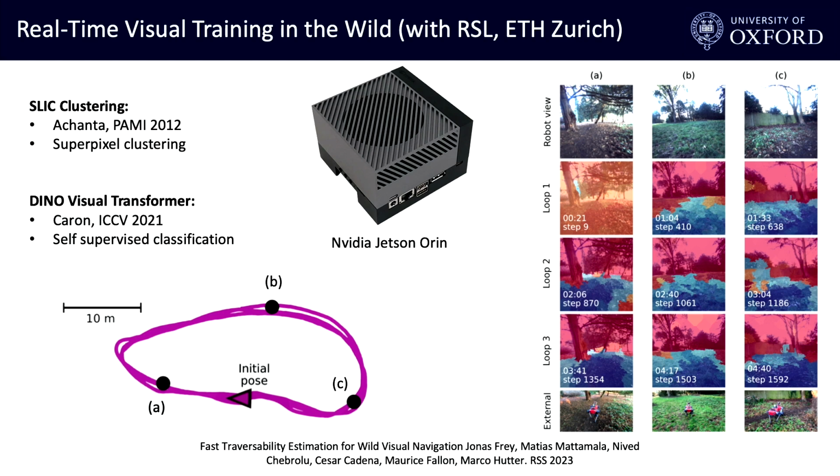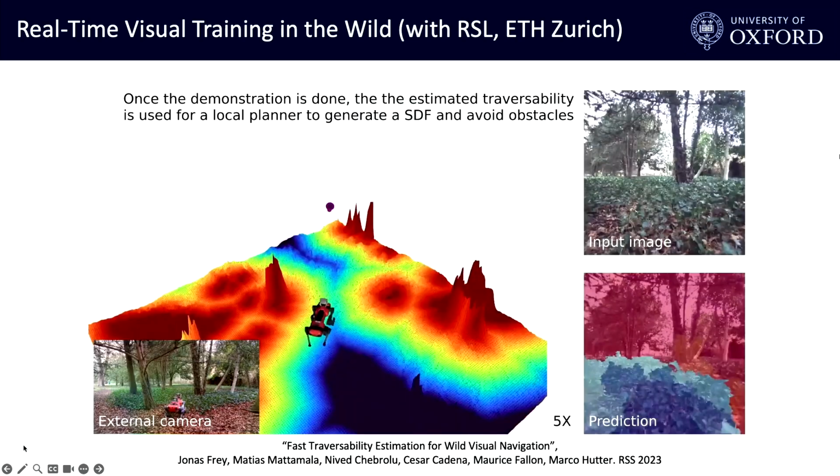And here you can see, as you go from top left, zigzagging downwards in the images, there are three loops of the same environment. Gradually, it's able to distinguish from a uniform heat map across the image in the top left to gradually being able to distinguish the terrain where it can traverse.